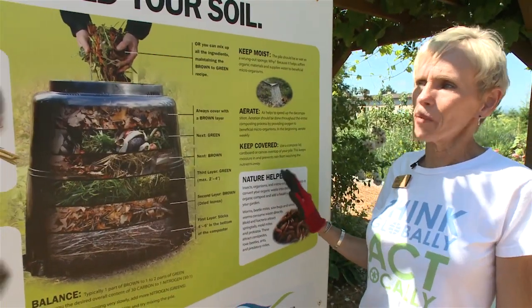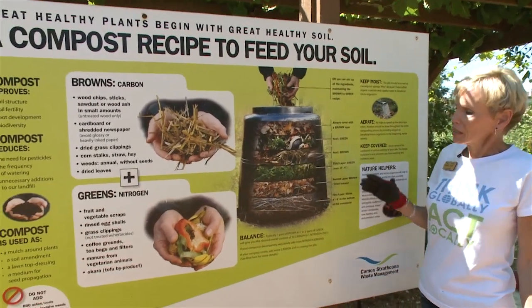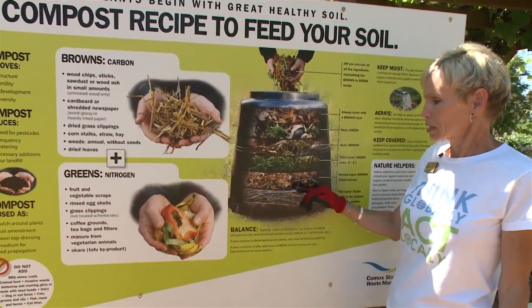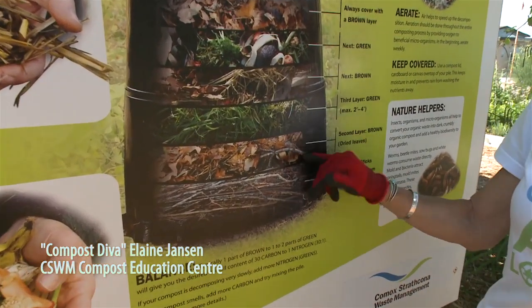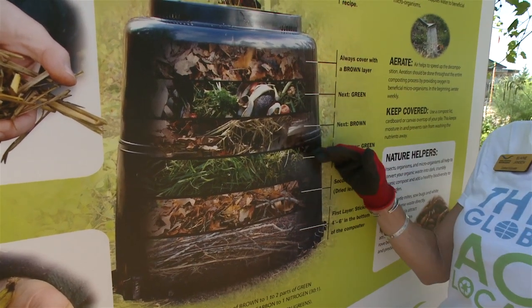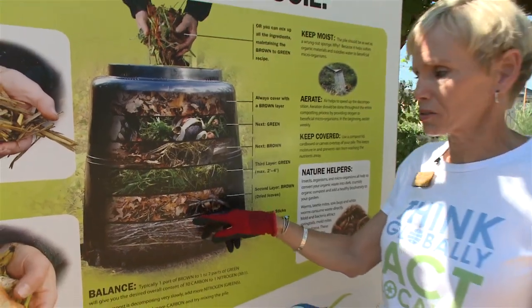Here's an easy compost recipe on how to make compost in your own backyard. It's very easy. Twigs. Everybody has twigs or branches in their backyard normally. A little bit of twigs or straw if you've got it. Putting in leaves, putting in grass, doing your layers, very, very important. A little bit of dirt, carrying on, and then dropping in kitchen scraps down the center.